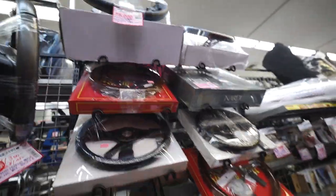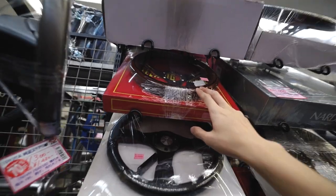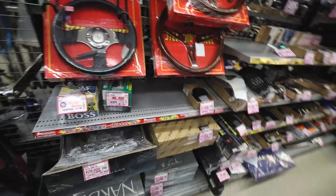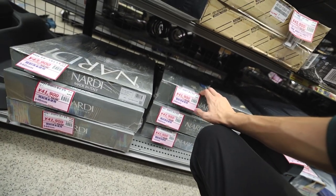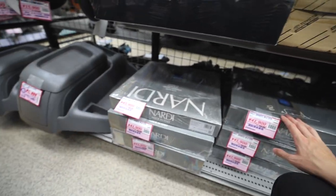365. 330 is just like the sweet spot. That's kind of cool. A little bit smaller than the steering wheel. I don't know what brand that is though. Oh wait, holy shit. Are these new? There's no 330s, but if these are new, that's pretty cool.